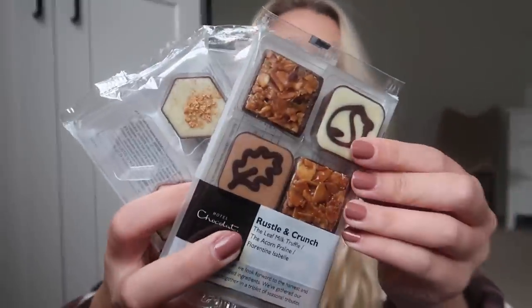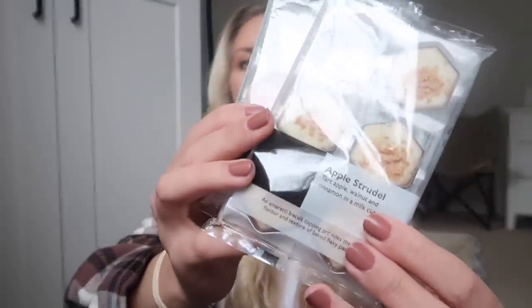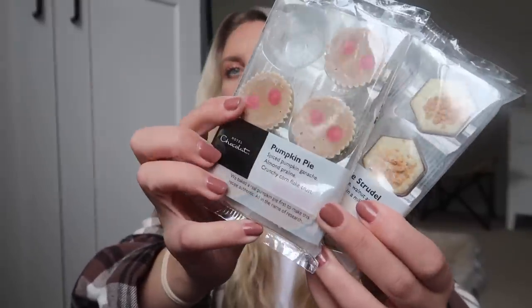I also got these Hotel Chocolat bits. I said to Tom, let's not go overboard at the farm shop, let's not get too many sweet treats or cakes and stuff like that, because I knew I had these at home waiting for us tonight. I have already opened up a couple of these. So these little chocolates that they do are £3 for £12. I've gone very seasonal with this one, which is Russell and Crunch set with a few different flavors. And then I also got apple strudel, which I tried one of, and let me tell you, that one was delicious. And then I also got pumpkin pie.